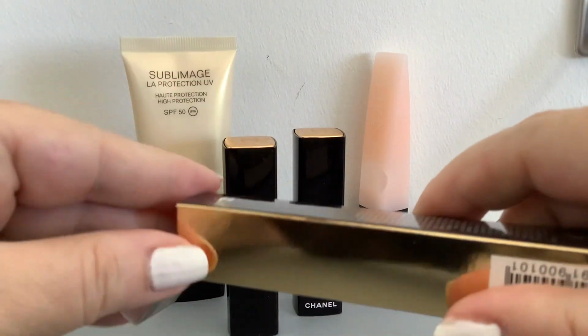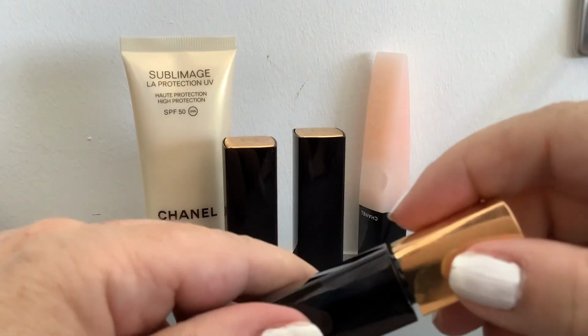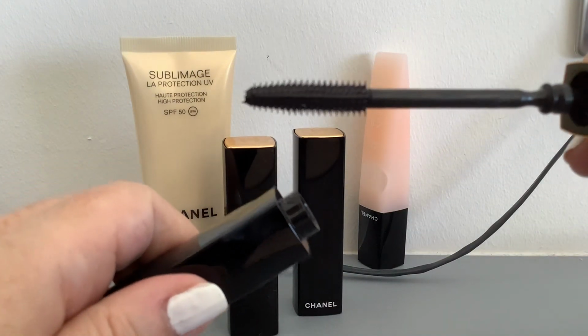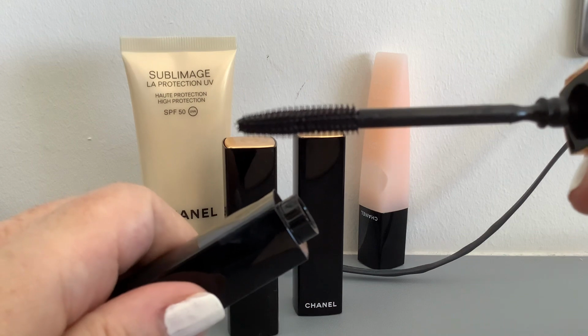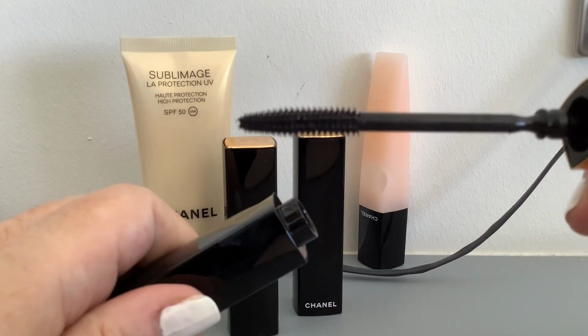I am denied about the new mascara, the Noir Allure mascara in black, only black at the moment. Is this a bit of a gimmick? They're now packaging it like the Rouge Allure lipsticks. So it's this pop-up, which feels counterintuitive. A very ordinary looking wand, quite a fine spiky wand.